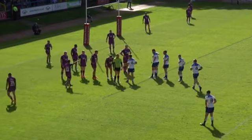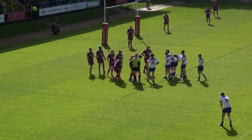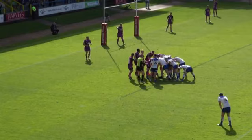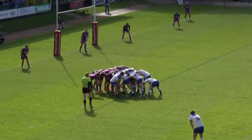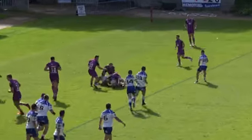So it's given head and feet in this scrum to Halifax. Rovers still hanging on to make the change. It's going to be Bostock and Lockwood who come on. How's Rovers' defence on this set then? Tommy Saxton.